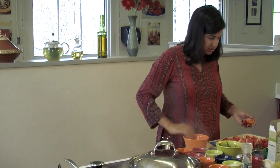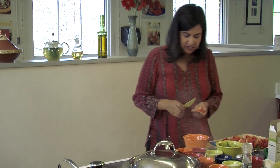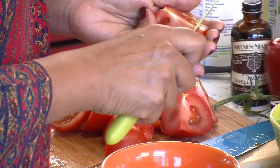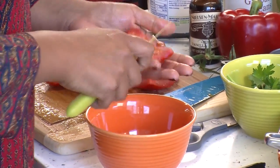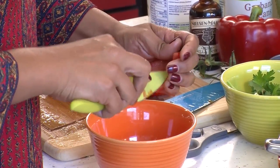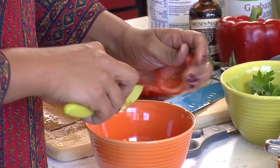I'm going to use this. I'm going to seed it. Seeding's a little bit icky, but it's okay. I personally quite like the seeds, but in the salad, it tastes better. When I'm making sandwiches and all that, I never de-seed a tomato.